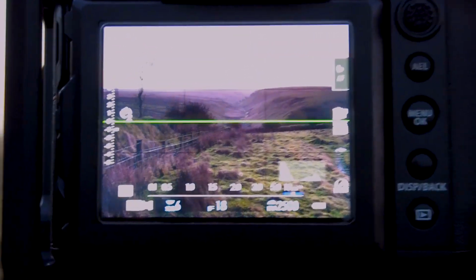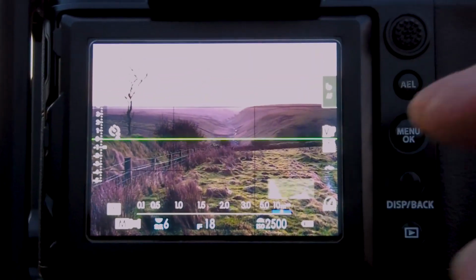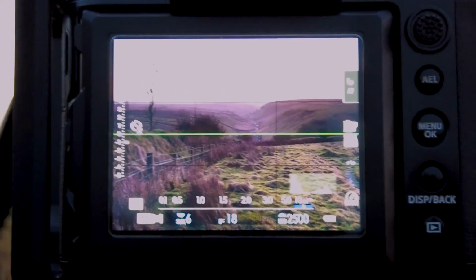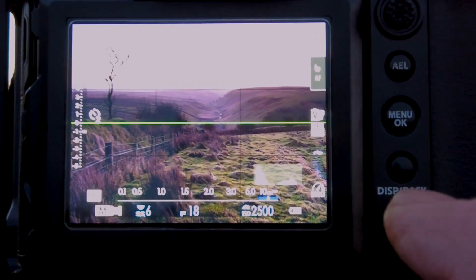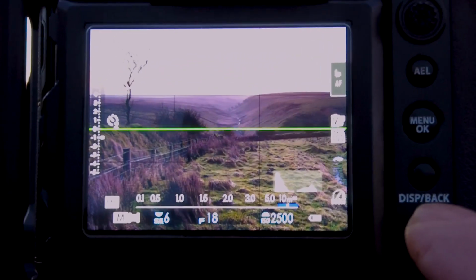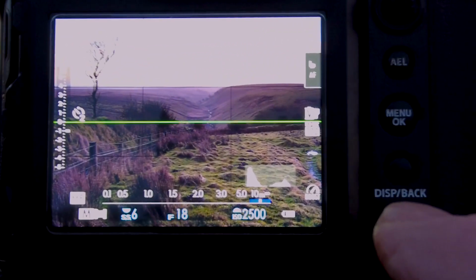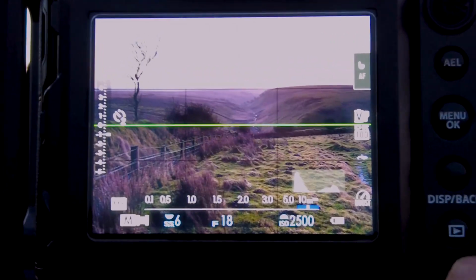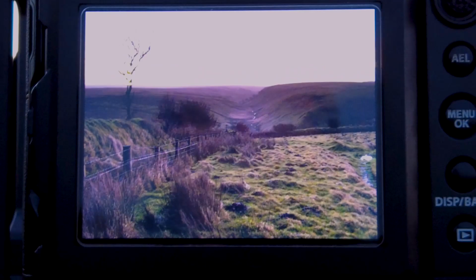So let's just look at this composition. You've got the valley running off into the distance. There's a fence on the left hand side, which is a leading line running into it, and there's a tree on the left as well. Now it's fairly windy, so the tree's moving about a little bit. At the minute I've got a 0.9 hard grad on to try and bring the sky down a little bit, but it's not working out too bad. Take the image.